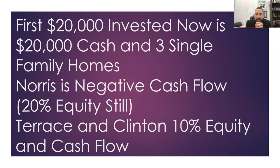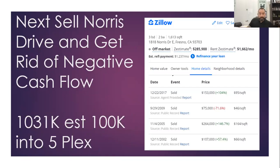There's a lot more to come because I've been doing this a while. So next thing I do is I sell Norris Drive for 264. Instead of selling it, I do a 1031 exchange, which I have about 100K in proceeds. I move that into a 5-plex. That's pretty sick.